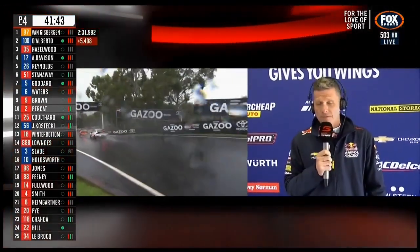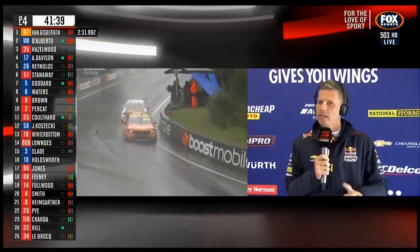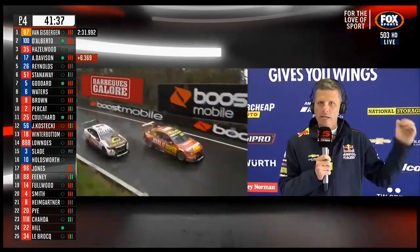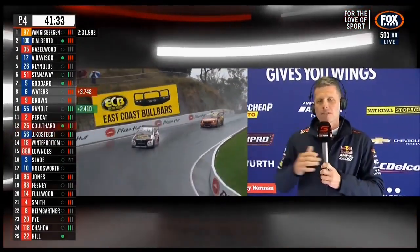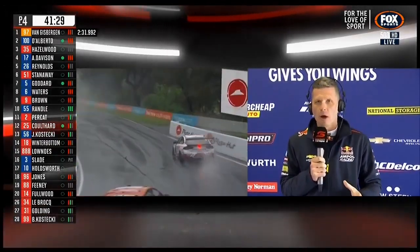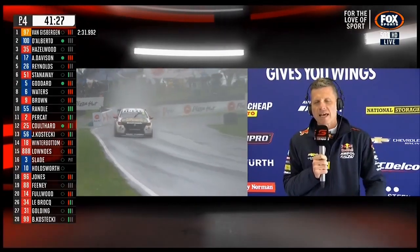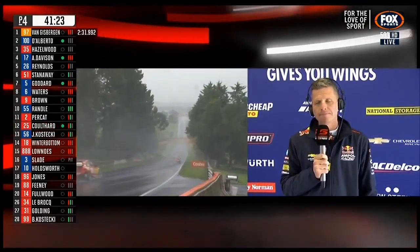So we actually did a fair bit of research from when Richie Stanaway ran here in the wet a few years ago, and he was clearly the fastest. He was running quite wide at turn one, quite wide at the cutting, quite wide at Forest Elbow. So we did a lot of research coming here, knowing the forecast was going to be quite wet, on where to position the car and look at some alternate lines and try that. So that's certainly what Shane's doing right now.